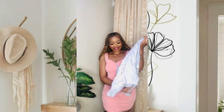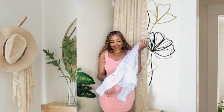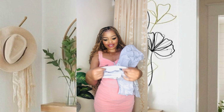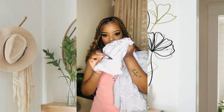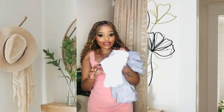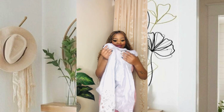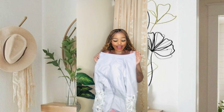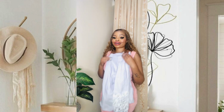Just look at that. And look at the arms. I love the fact that they can stretch. You know, this elastic band here. I'm not sure if you can see that. Yeah, it has a stretch. Whoa, I'm loving this top. The moment I saw it, I was like, I have to go with this top for only 30 bob.